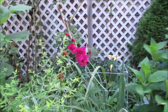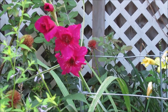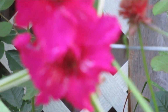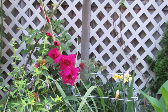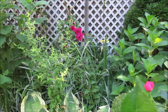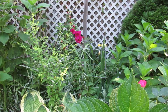Look at this. It's the same color. Let me zoom in. Or similar. I think it's just a wee bit brighter. But isn't that pretty? Let's see if I can focus it. There we go. Maybe I'll go in a little closer. Yeah, so this one has opened up also. So I got two so far.